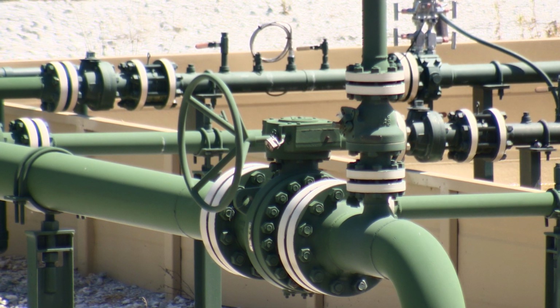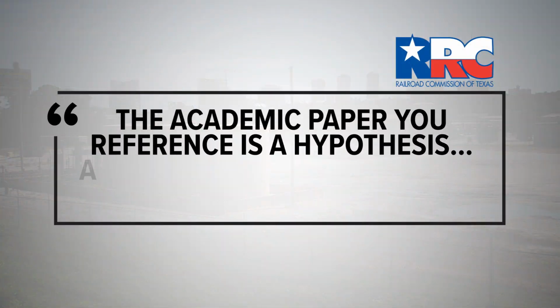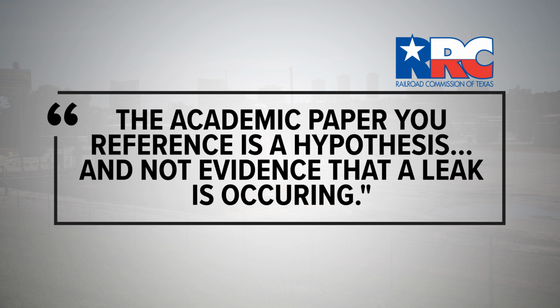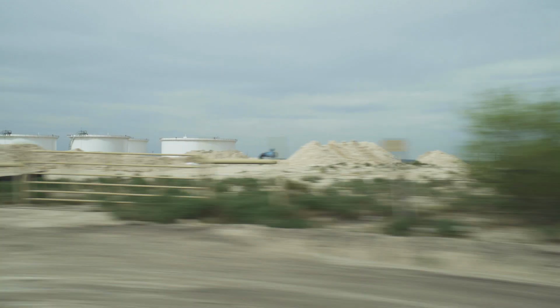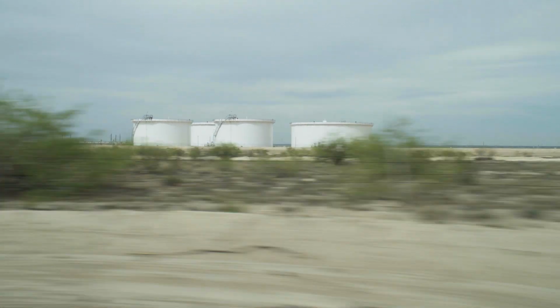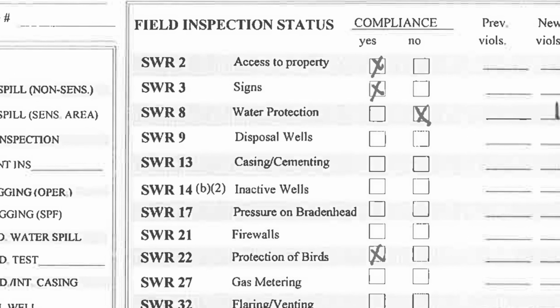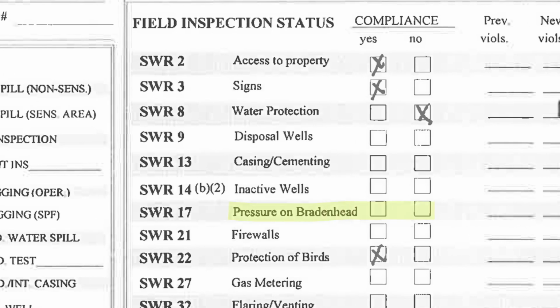And what does it think about Dr. Lu's findings? It says the academic paper you reference is a hypothesis and not evidence that a leak is occurring. But the state can't say it wasn't leaking either because it appears regulators never checked. The Railroad Commission provided 4 inspection reports for this time frame, and each left this box empty. Pressure on Bradenhead. It's how the commission says it identifies underground leaks.